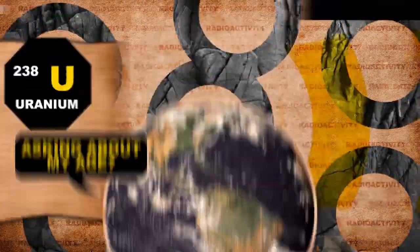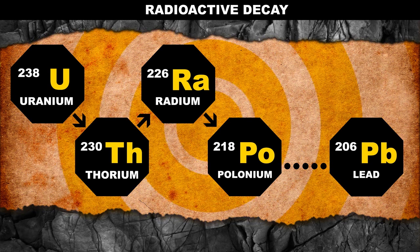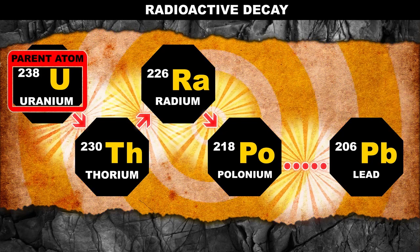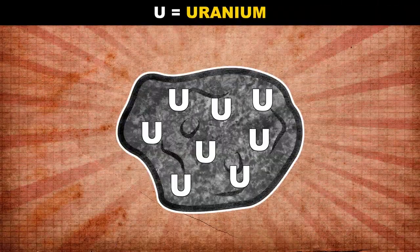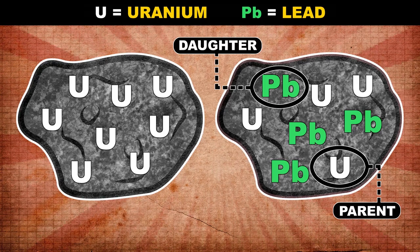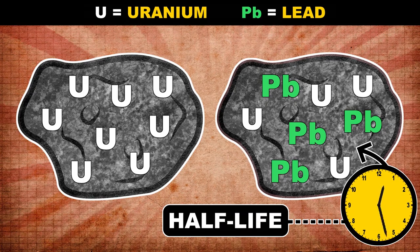To understand how, let's take a closer look at what happens to radioactive elements as they decay. We start with an atom of a radioactive element. Scientists call that the parent atom. When it breaks down, it releases, well, radiation. That transforms it into a whole different element, which scientists call the daughter atom. When you have a whole bunch of radioactive atoms together, the overall rate of decay from parent to daughter is constant. When half of the parents have become daughters, that's called the half-life of that element.